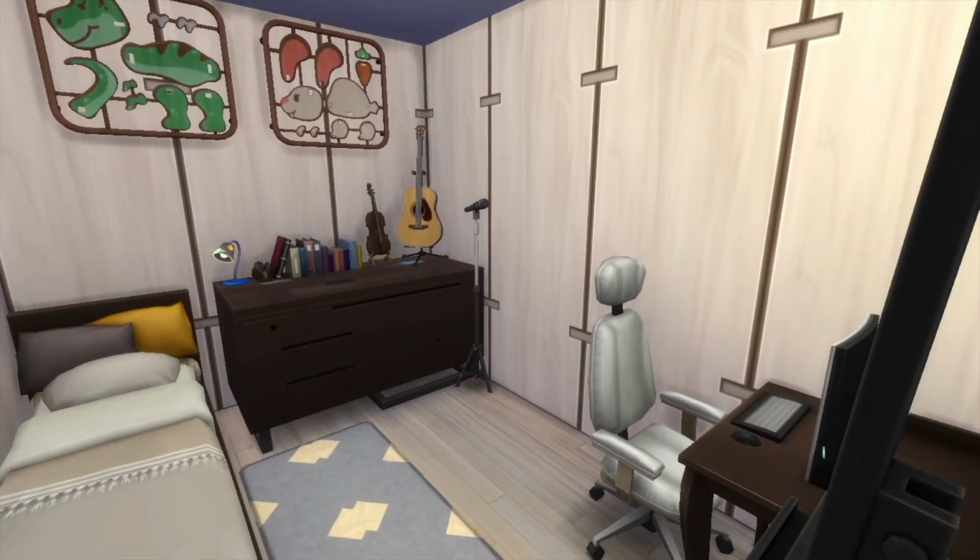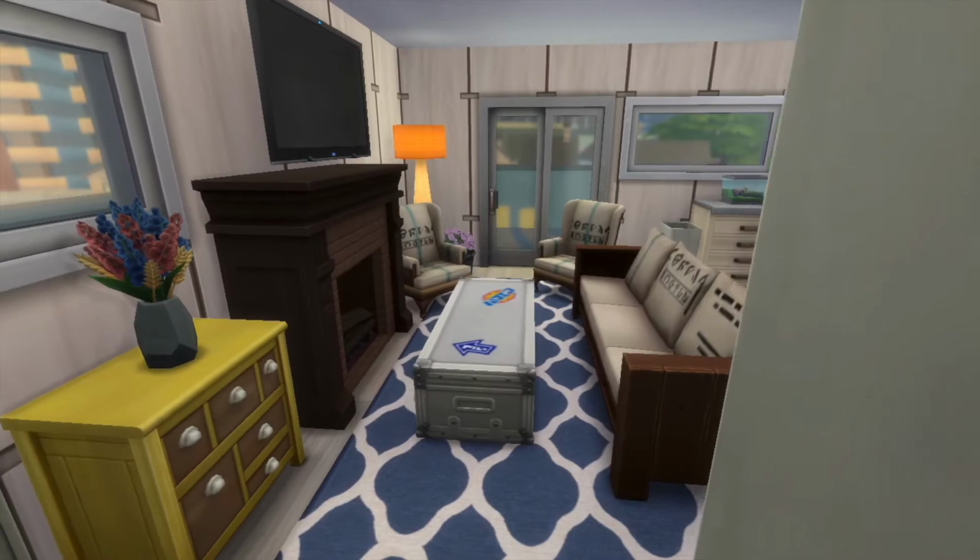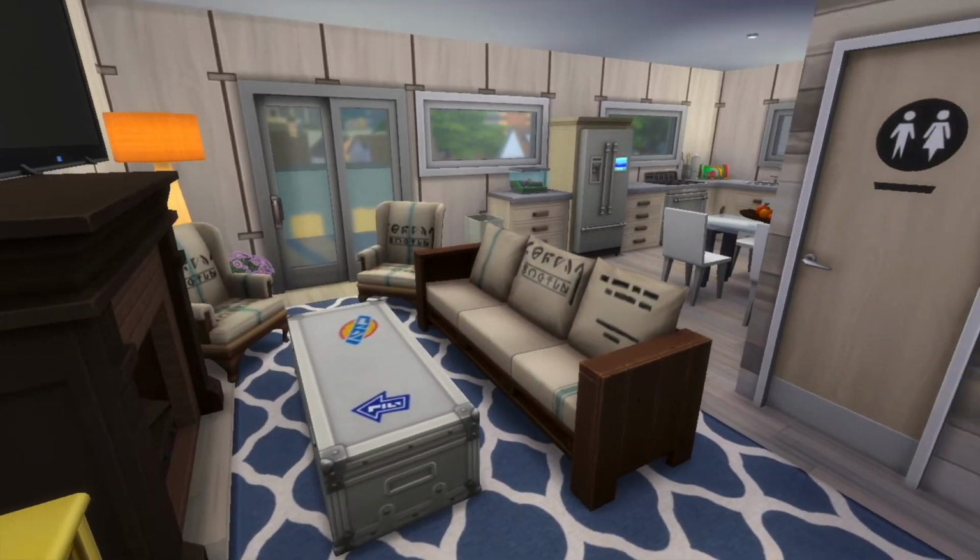This is the teen kid boys bedroom. A lot of skill building stuff in there. And then that is the whole entire build.